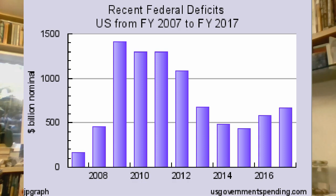Why the difference? The answer is that the federal government does a fair amount of spending and borrowing outside the official budget, and it all ends up in the national debt. Here is a chart that shows the deficit over the last decade. You can see that the big story is the trillion-dollar deficits between 2009 and 2012.